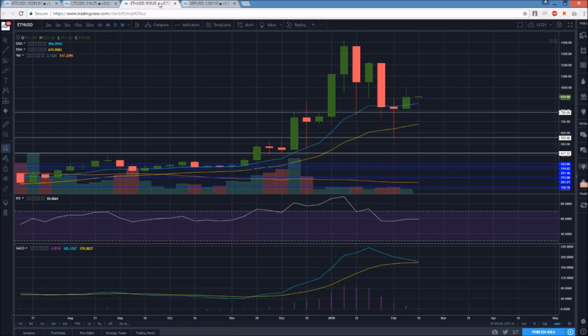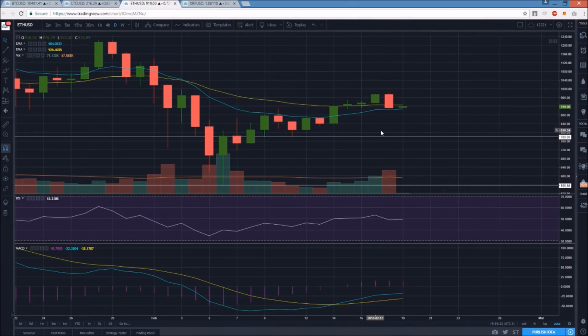So where we stand on Ethereum, on the daily time frame, again, consolidating. The higher lows on the daily that the bulls want to hold are 826 and 780. So we're pulling back right now. The top is 983, the highest price that we saw.